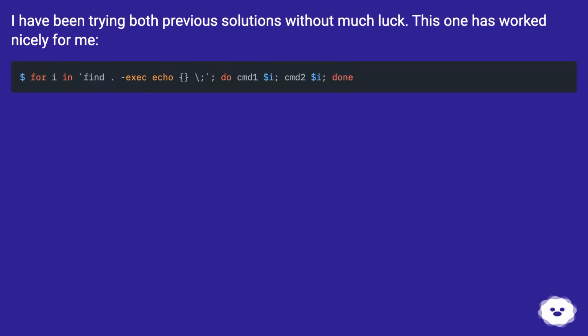I have been trying both previous solutions without much luck. This one has worked nicely for me.